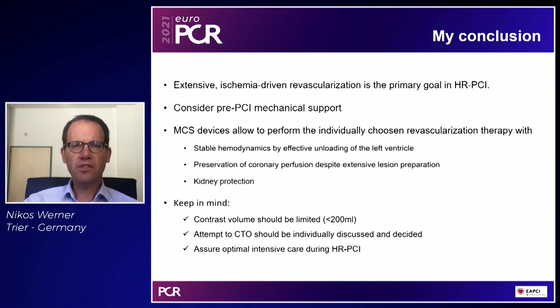I think we need to consider pre-PCI mechanical support. You have seen nicely the data from Francesco Burzotta showing that pre-PCI mechanical support is much better than a bailout, and in a bailout situation. The mechanical circulatory support device allows you to perform your individually chosen revascularization therapy with stable hemodynamics throughout the procedure by unloading of the left ventricle.